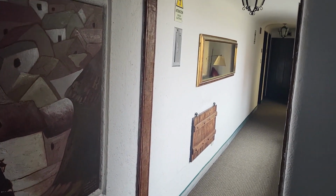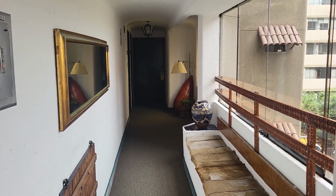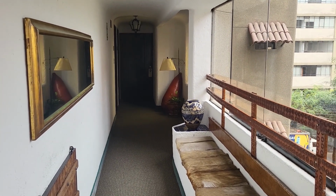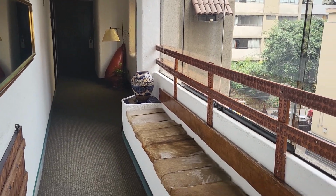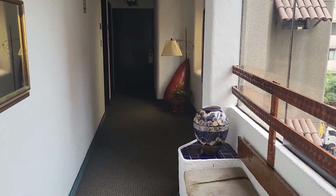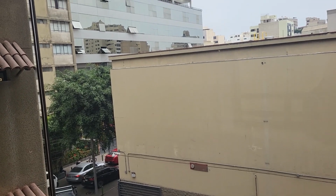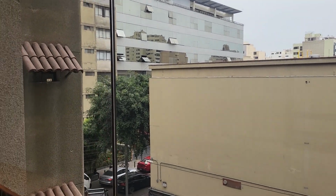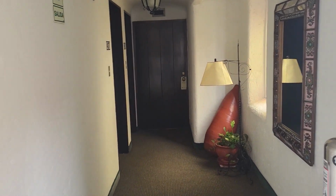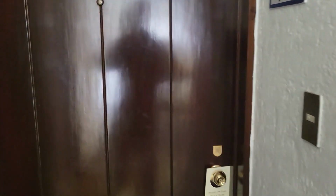All right, hello everyone. I am currently in the Antara Hotel, which is located in Miraflores, Lima, Peru. And this will be the hotel room tour. So I'm currently on the 4th floor. It's quite a lovely hotel. I'll provide more videos later, but I'm in this room here, 405.